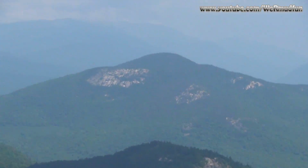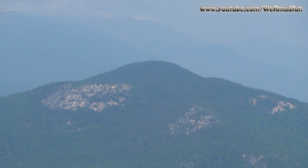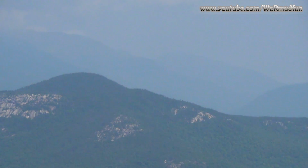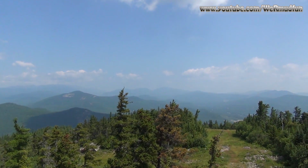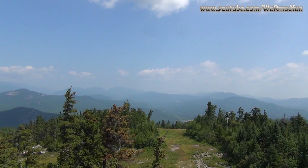All right, so right there is an old friend, Iron Mountain. Those ledges, those would be the southern ledges. And the mine's in there too. These up here are hazy. Go this way. Can't see much at all with the haze.